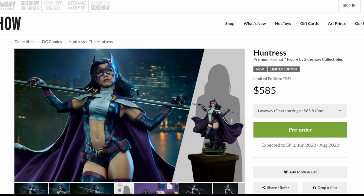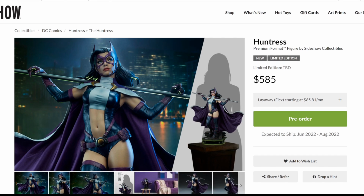Alright guys, now we're moving on to the Huntress premium format figure by Sideshow Collectibles. The price for this is $585. It's going to release between June and August of 2022. Now the people involved here, we have Steve Lohr as the sculptor. The designers, we have Ian McDonald, Richard Long, Kat Sapine as the painter, Tim Hansen as the cut and sew. The Sideshow design and development team is involved in the whole process.